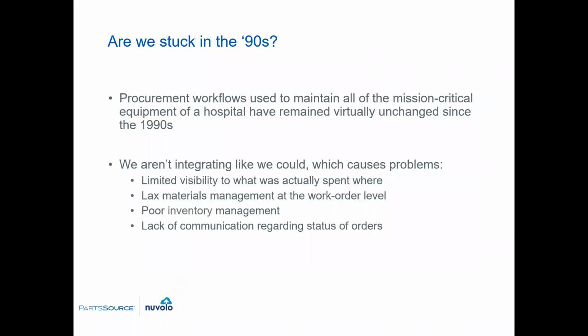For a long time, inventory management inside clinical engineering has almost been non-existent. People order stuff, it sits at their desk. If you need more, you either have it or you order it again. Having procurement go through the CMMS gives you the ability to better control your inventory, have a real stock room, and have a real understanding of what inventory is inside the system.